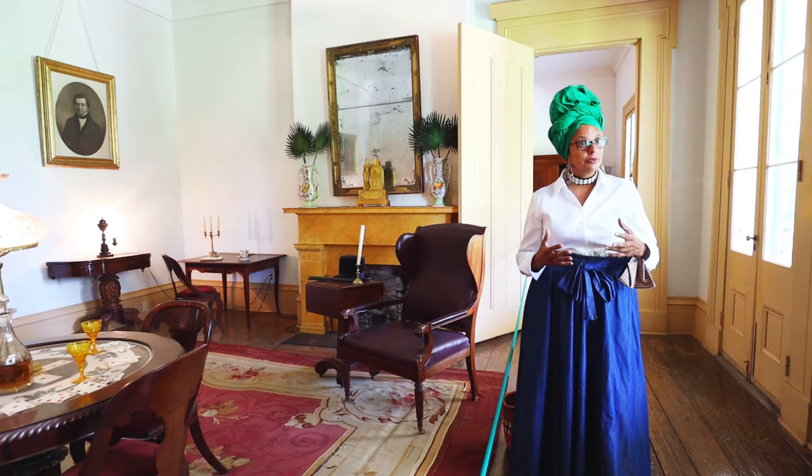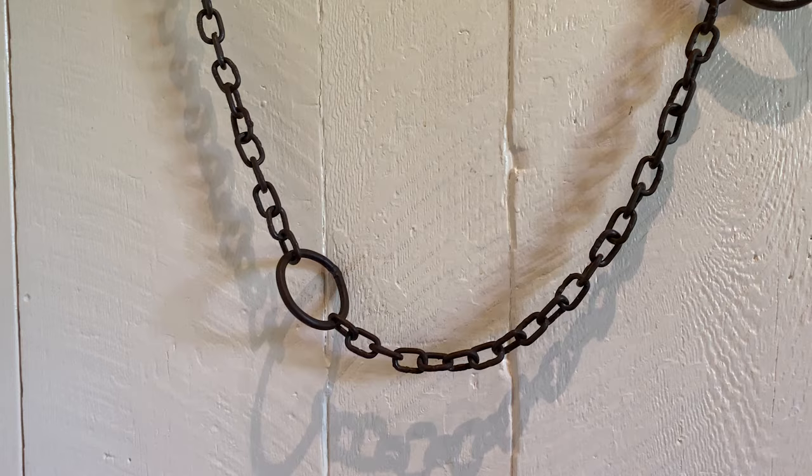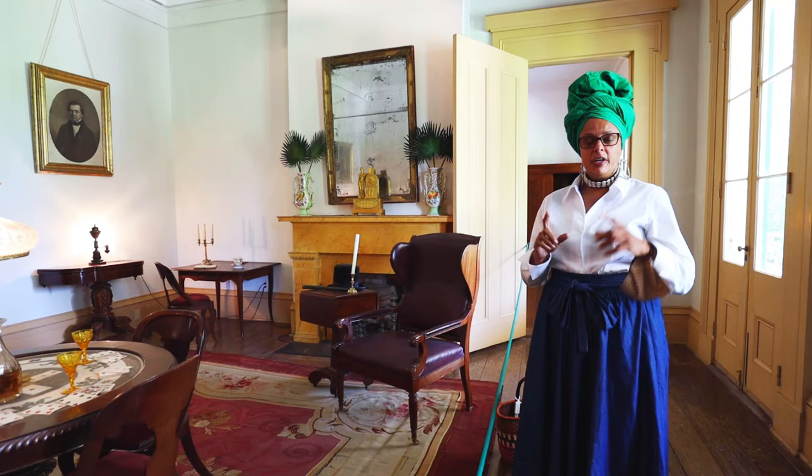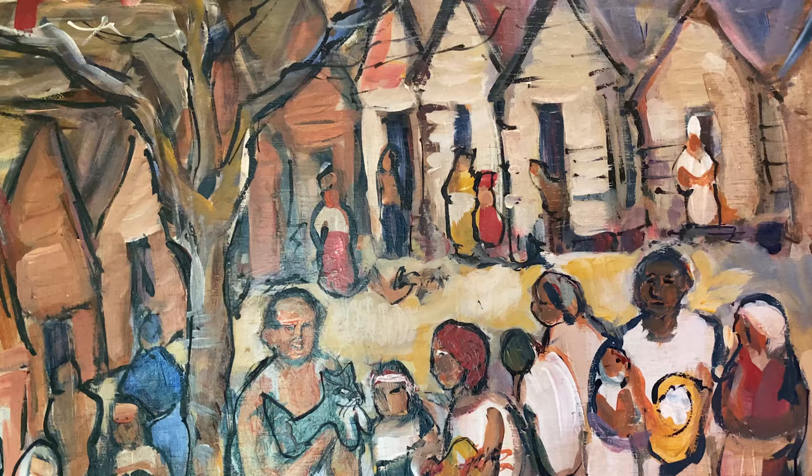At any rate, there were 29 enslaved people held captive here at Destrehan Plantation once the revolt was over. There were 3 trials held. One was in La Place, one was here at Destrehan with those 29 people, and then one was down in New Orleans.